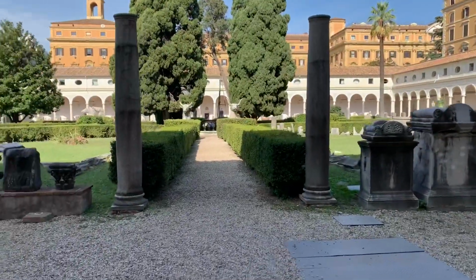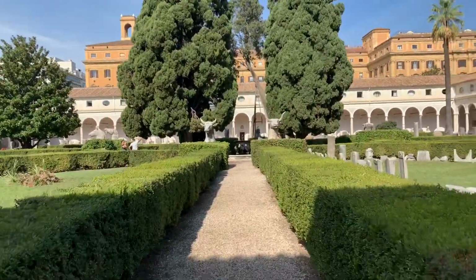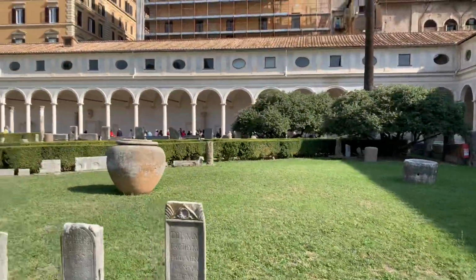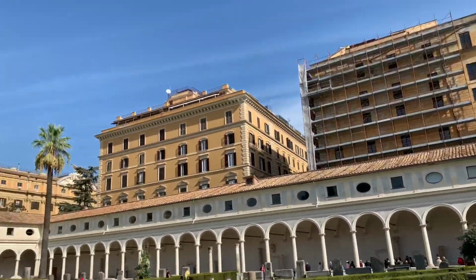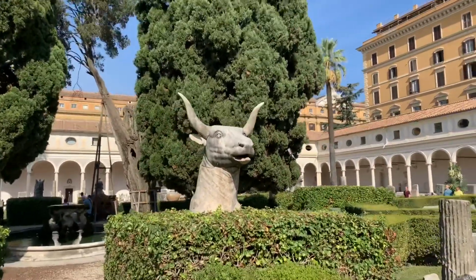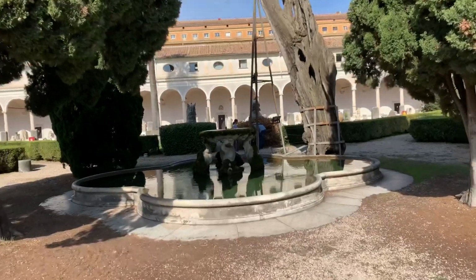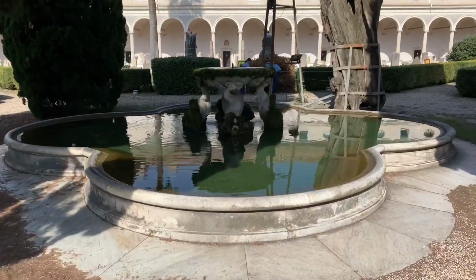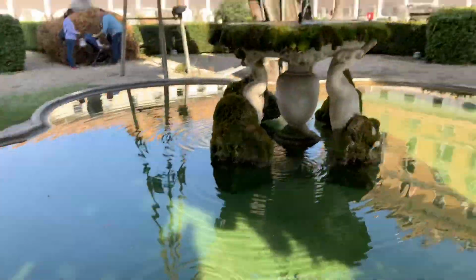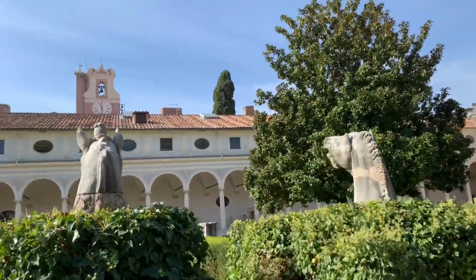But out here looks kind of interesting too. Let's go out this way. There's some horses and some bulls, and it looks like sheep. And then a bunch of ruins. Here are the bulls. So bulls and horses. It's 11:30.